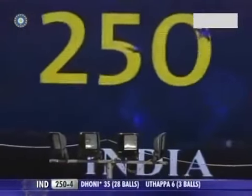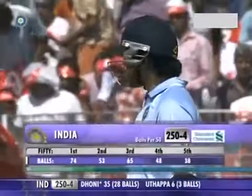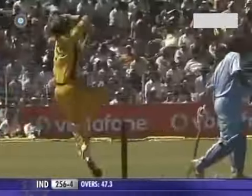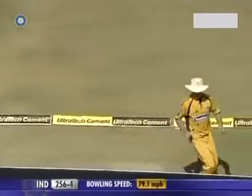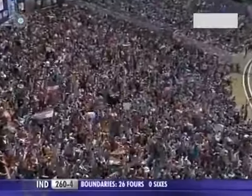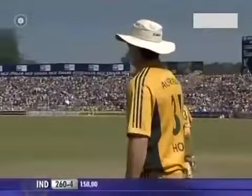I tell you what, if I was Brad Hogg, I'd be tempted to bowl in a helmet with MS Dhoni because he just whacks it so hard, so straight. Hat! Catch was the call from Gilchrist. He just rocketed to the boundary. Crowd loves it.